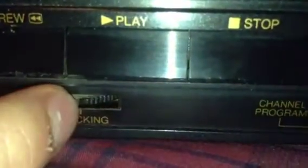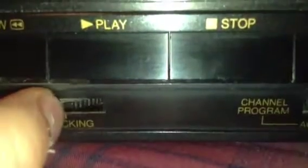Tracking, and this is quite an interesting thing. It's actually a manual tracking dial as opposed to digital tracking buttons or auto tracking, which is probably the biggest pain in the butt in the universe. Because these auto-tracking VCRs never give you the option to manually track, and basically that means that auto-tracking will sometimes screw it up and screw up your tape.